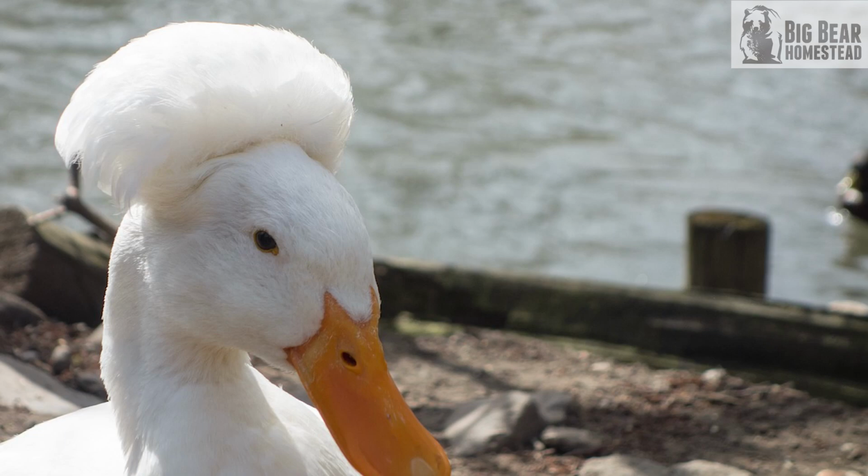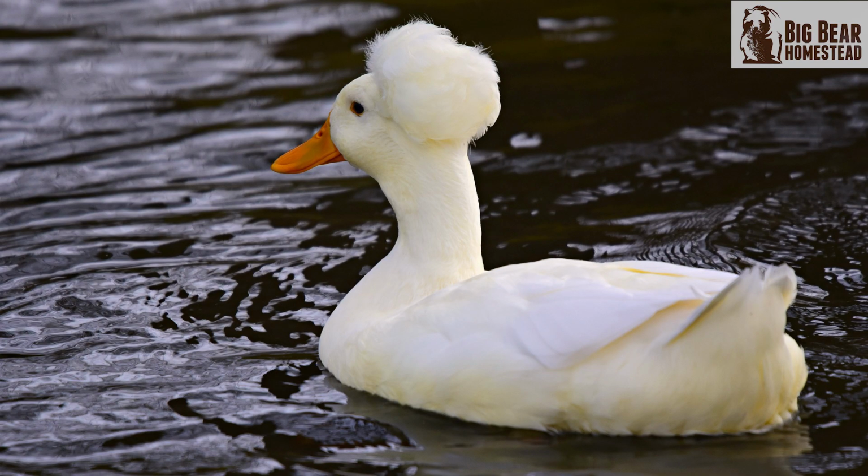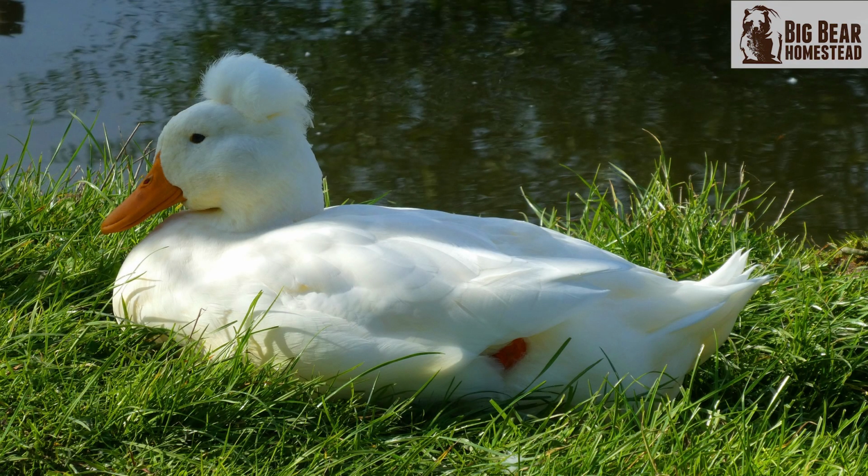Now the last one, and we mentioned this guy before, which was kind of surprising, is the white-crested duck. Now again, only about 5 to 7 pounds, and they'll lay somewhere between 100 to 130 eggs a year.